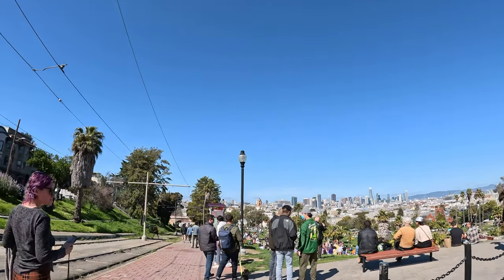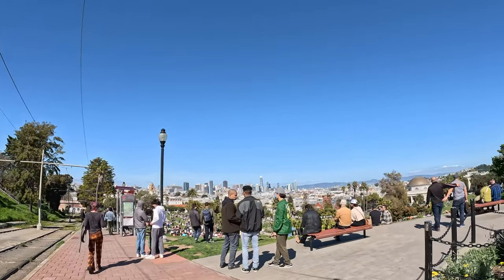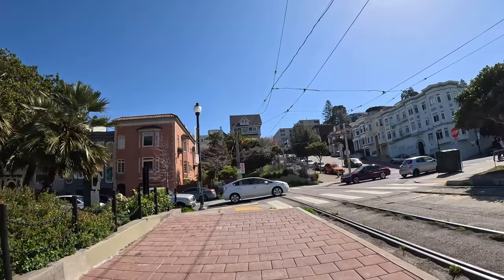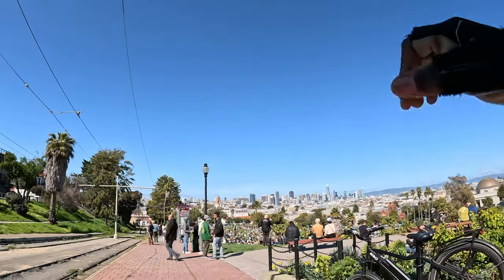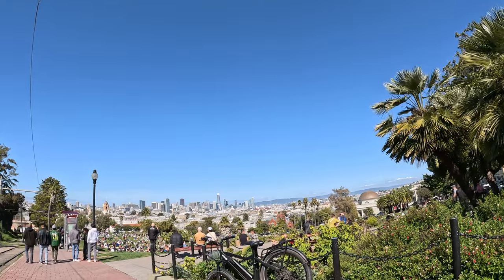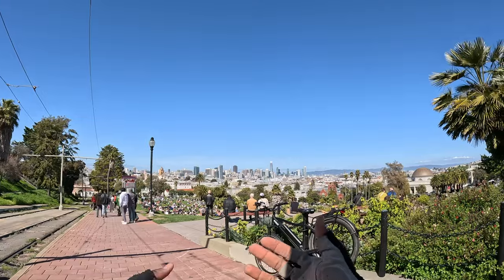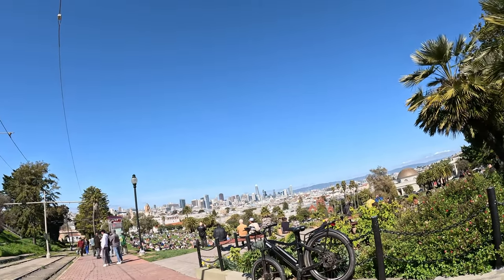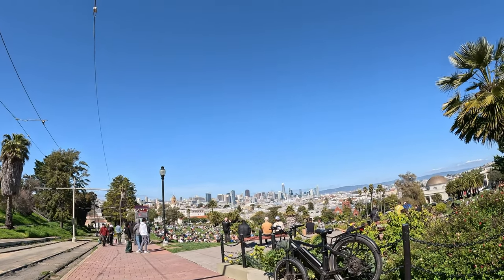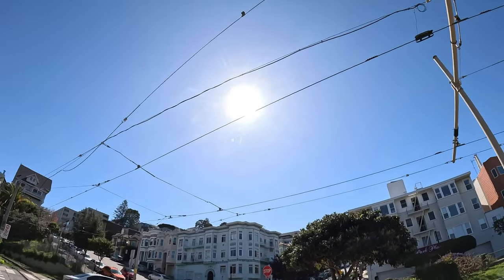Basically, what we got going on here is the top of the hill is very queer, right? And when you go down the hill, it kind of goes from queer to not as queer. And the top of the hill is much warmer because this is Dolores Park. There's less wind at the top, and I think the top is warmer because it's closer towards the sun.